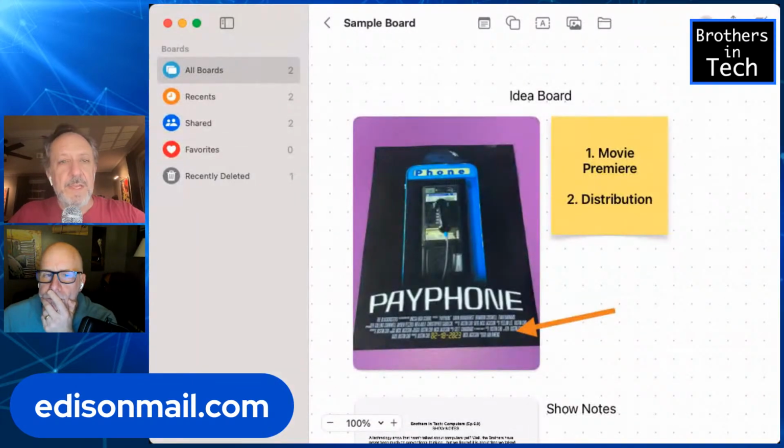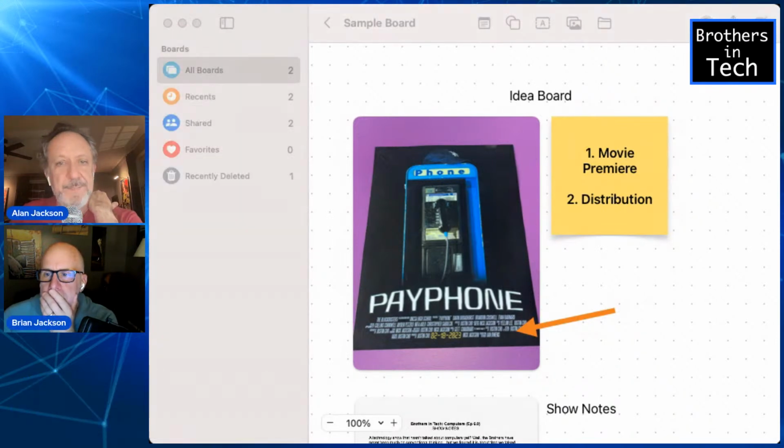It is an app that comes now on your Mac system. If you get the latest version of the Mac operating system, you will find that this app is already installed. So this is free. What's it called? Freeform. Yeah, that's right.